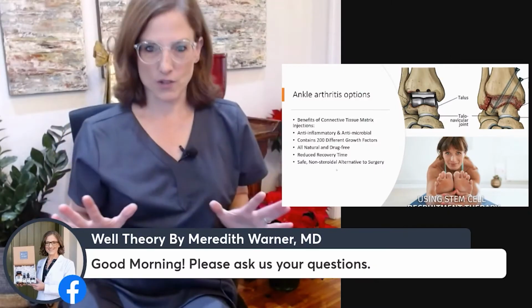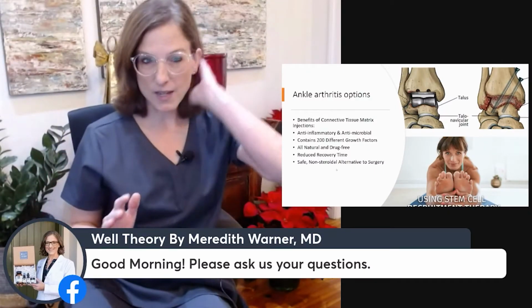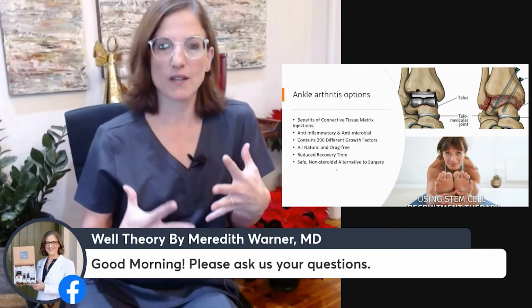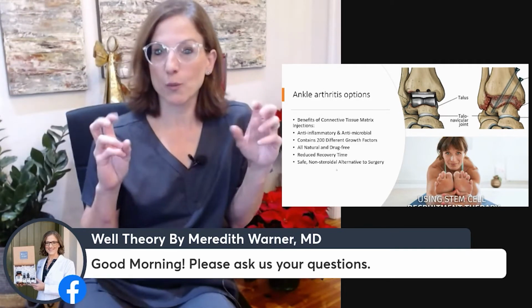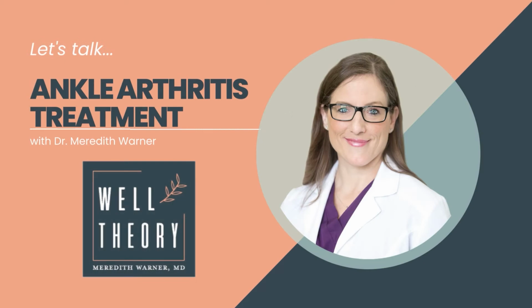So there's a million ways to treat ankle arthritis, from pain pills to doing nothing, right? And anything in between. I prefer regenerative medicine techniques because although most insurance companies still consider these experimental, therefore they don't have to pay for them, regenerative techniques are to date the only thing that has even a remote chance of getting cartilage to heal itself.